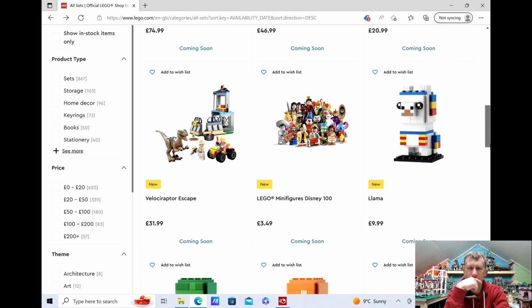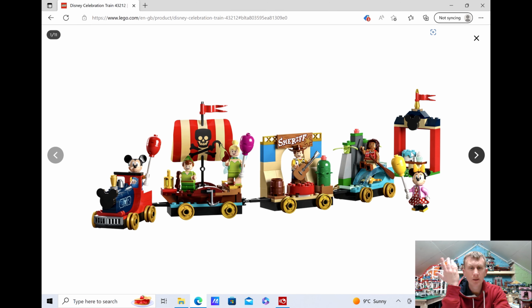Right, the other Disney set to come out is this. Now, I'm sure this was supposed to be the first. It is good. So 1st of April. Let's have a look on here. So you've got all the cool minifigures that come with this as well. So you've got the train. This is obviously the parade, and it's a nice little thing. You can make this as a nice float.